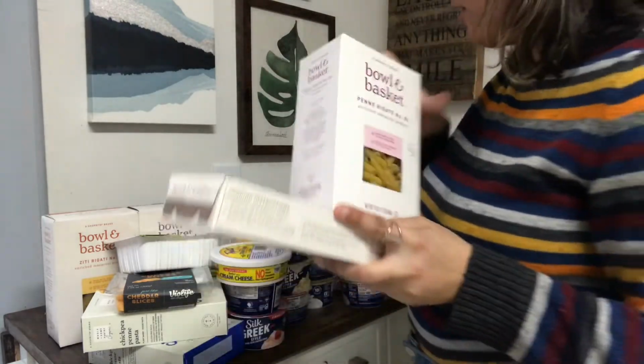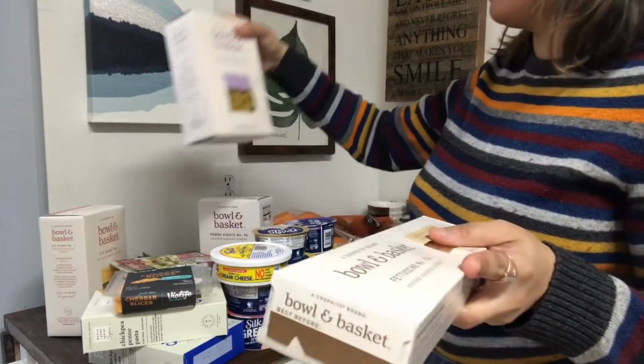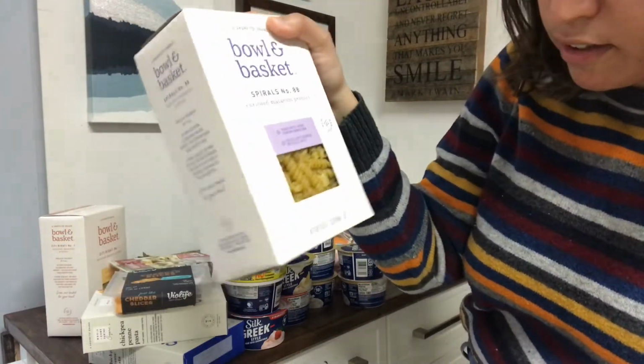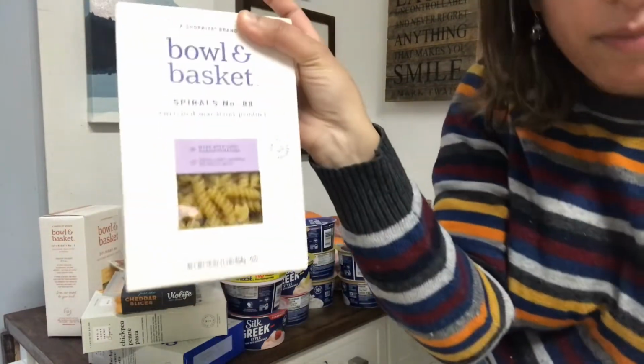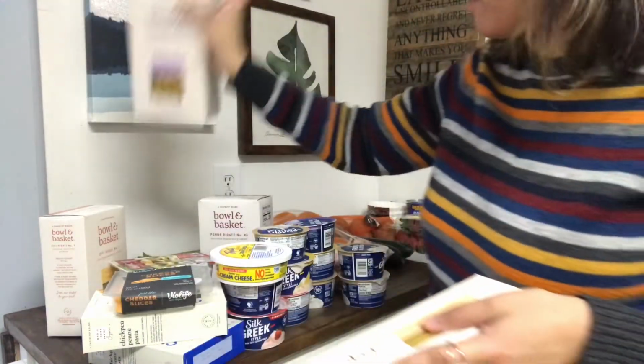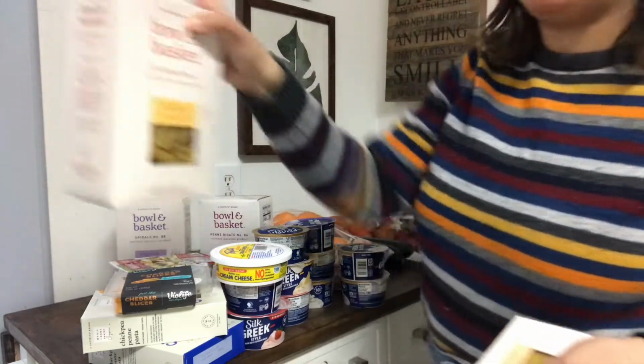Penne classic. This says spirals, but it's fusilli, isn't it? I don't know, it's maybe a little bit smaller than fusilli, but spirals, I guess. And then some ziti. Alright, so that was that.